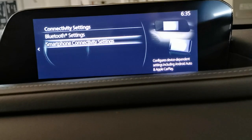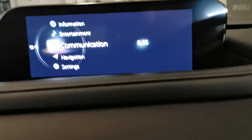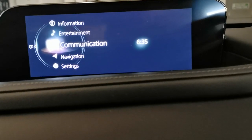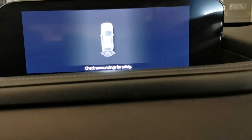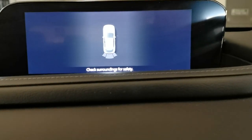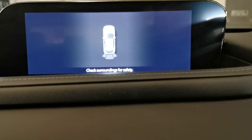Back to the home screen, which looks like this. If I engage reverse, you've also got front and rear parking sensors, which you can see with markers. Sorry, rear parking sensors there, which you can see with markers. Really good system.